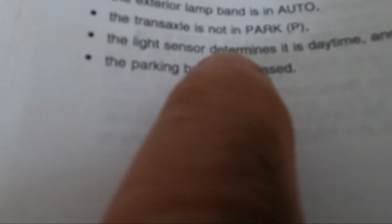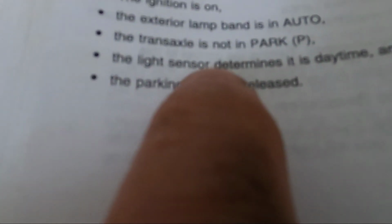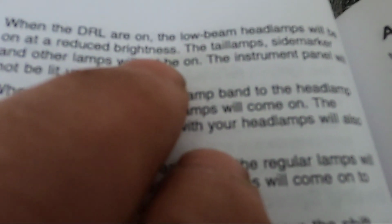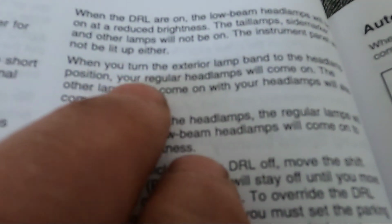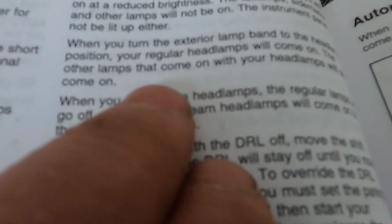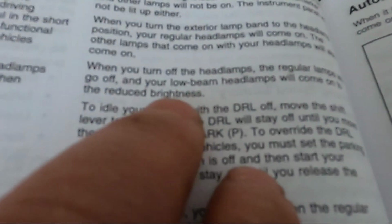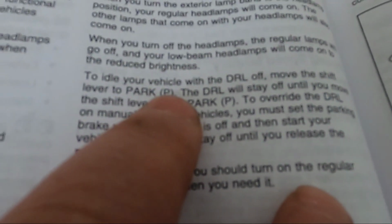So with the park brake on, the light shouldn't come on, according to this. And the light sensor, so this might be another problem. This might be the cause of the problem right here. Maybe the light sensors are out of whack. It says when the daytime running lights are on, the low beam headlights will be on at a reduced brightness. The tail lamp, side markers, and the lamps will not be on. The instrument panel will not be lit up either. When you turn the exterior lamp band to the headlamp position, your regular headlamps will come on. The other lamps that come on with your headlamps will also come on. When you turn off the headlamps, the regular lamps will go off, and your low beam headlamps will come on to the reduced brightness.